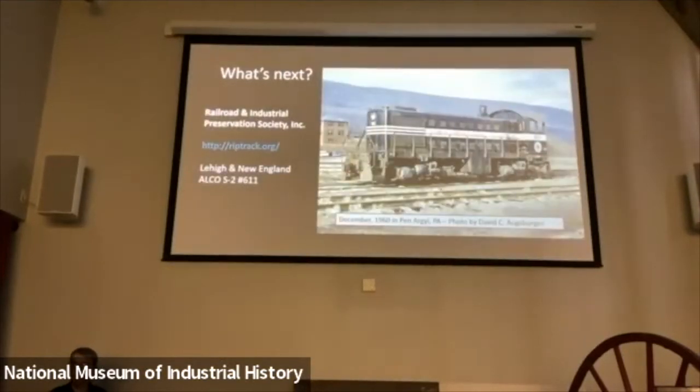What's next? As with any fan of Lehigh New England, a small railroad, there are a number of us. There aren't a lot of pieces left in the world. There's a great organization, the Vernon Industrial Preservation Society, that has formed as a 501(c)(3) and has purchased the former Lehigh New England S2, number 611. It's a beautiful organization.